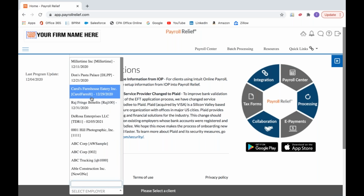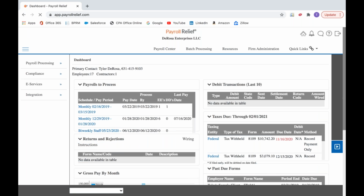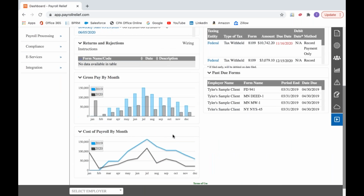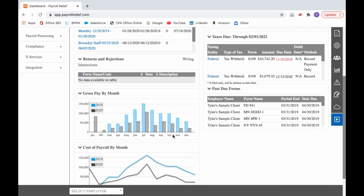And I will jump into the last but not least part inside of the dashboard of the customer. So the dashboard is home base for the active employer, the client you have specifically drilled down into from the select employer drop down here, with a breakdown of essential payroll information on this active client, of course. A lot of the things in here are what require the most attention, including payday reminders, taxes, forms due. You do have analytics in the form of graphs down here to go over the monthly gross pay and the cost of payroll for the month for this particular employer.